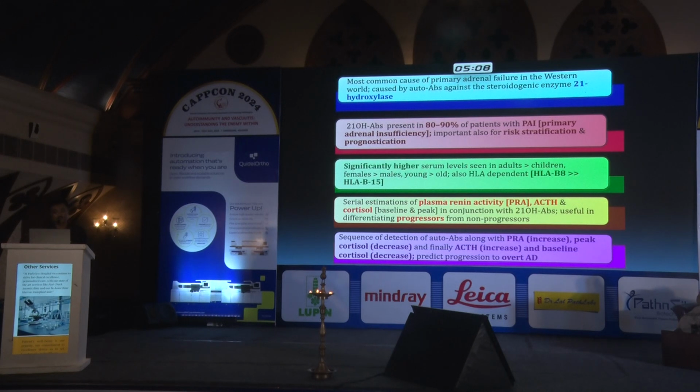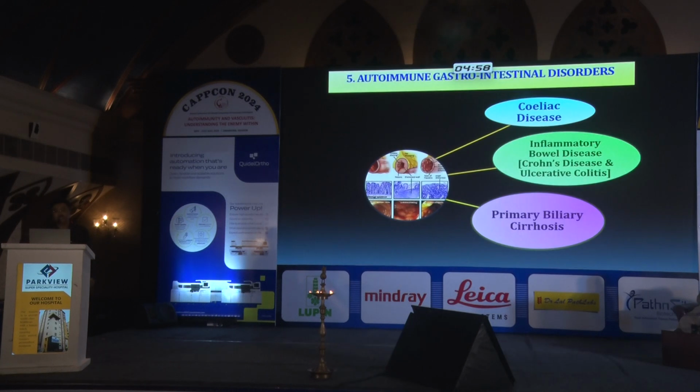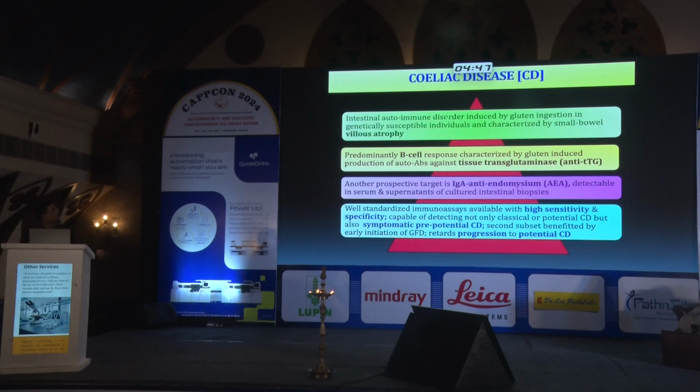So here also, you can detect it much earlier with the antibody directed against the 21 hydroxylase enzyme. Now we talk about autoimmune gastrointestinal disorders. There are celiac disease, IBD, and also primary biliary cirrhosis. Celiac disease, particularly, is an autoimmune disorder induced by gluten and therefore causes villus atrophy and malnutrition.